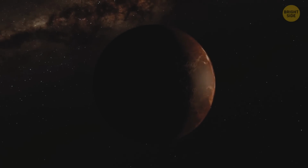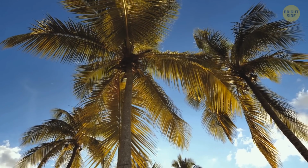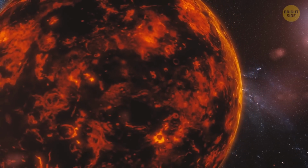A day on Venus is around 243 Earth days long, but the bad news is that you'd have to wait for a weekend for 3 years. All because a day on Venus is longer than its year.